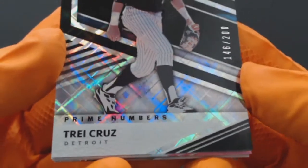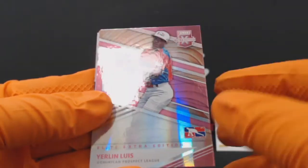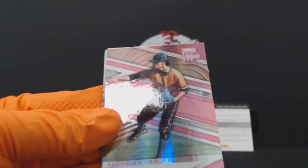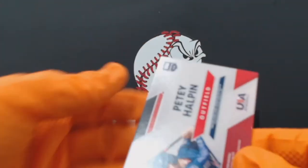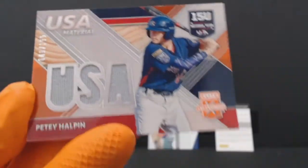Last pack, we've got Trey Cruz, prime numbers to 200 for Detroit. Yerlin Lewis, pink, Dominican Prospect League. And Marco Raja from Minnesota, pink. We've got a Petey Haplin, USA Materials to 199. Petey Haplin.